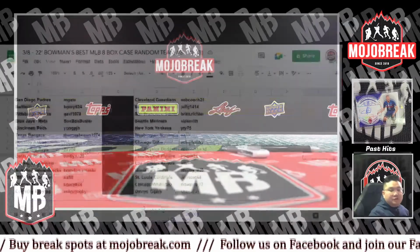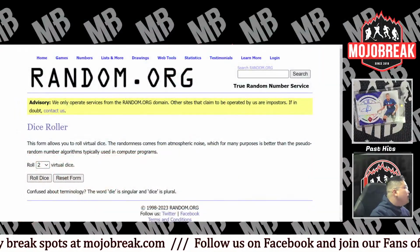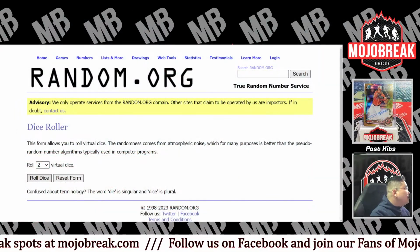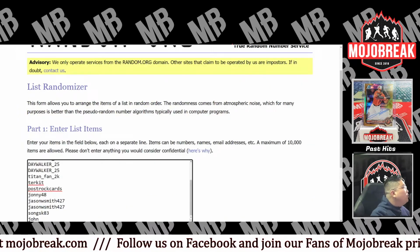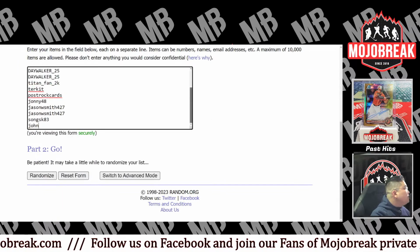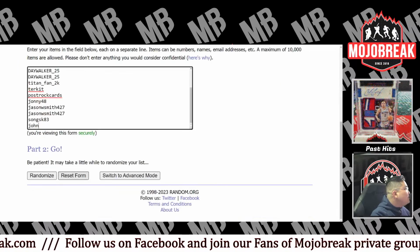First, we're going to roll the virtual dice on random.org to see how many times we randomize. If we roll snake eyes, we'll have fought 3 times in the random. This break, let's randomize everything 7 times, 5-2-7. First 15 to purchase bonus. The first 15 folks to purchase spots, we're going to randomize your name 7 times. Top name at the 7 will get a bonus spot.